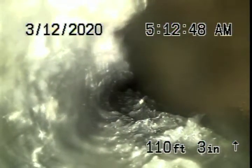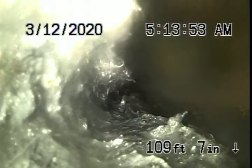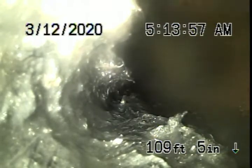Probably going to start getting close to it now. All clear. Right here. Okay, I'm going to pause the recording and just locate this. All right, this is relocated in the driveway. It's almost at the bottom of the driveway, at the concrete driveway.